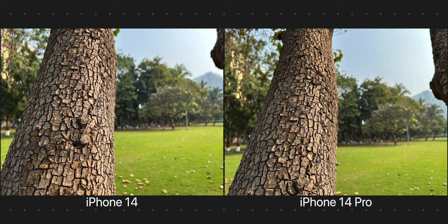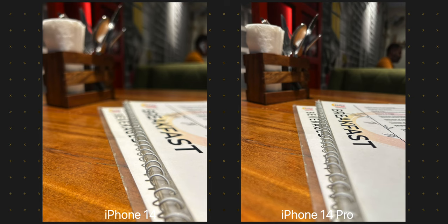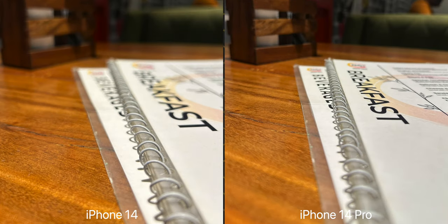Now one thing that the main camera on the iPhone 14 Pro really struggles with is trying to take close-up shots. Because it has a bigger image sensor and a much wider aperture, its minimum focusing distance is really bad. I think you can see it much more clearly in this set of images. Now I took the image placing both the phones at the exact same distance from the subject, which is the spiral binding on this breakfast menu.